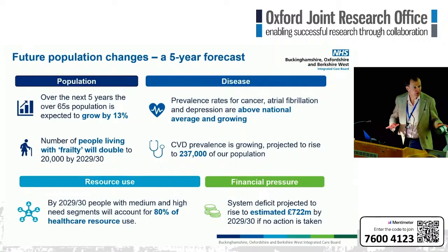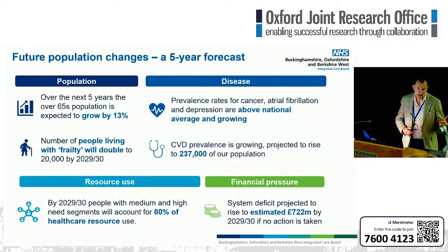If we carry on doing things as we are doing, we estimate that the financial gap will be in excess of £700 million by the financial year 29-30. Again, reinforcing the need for change, for significant transformation, for reconfiguration, for service consolidation.